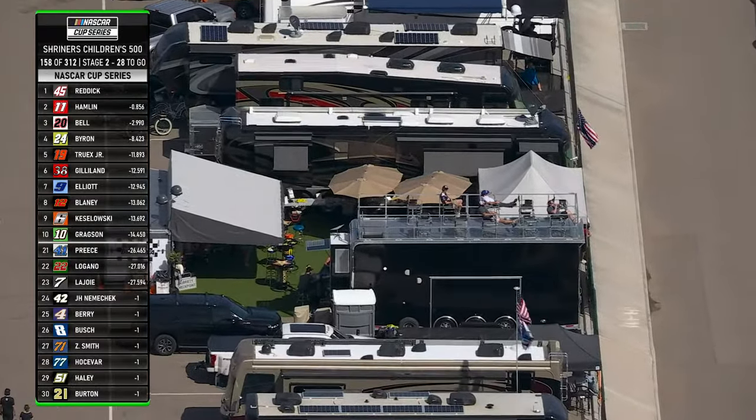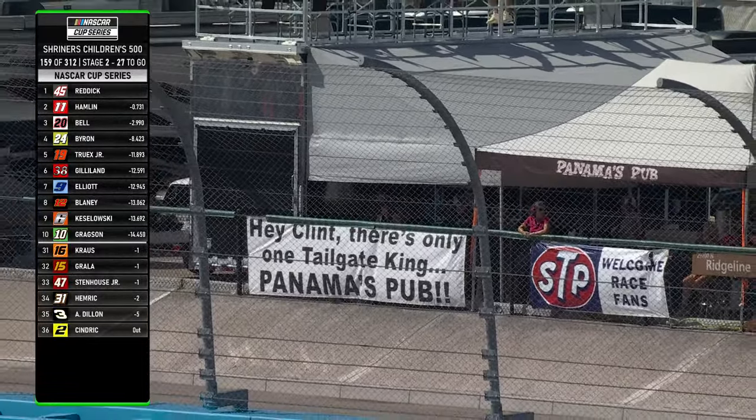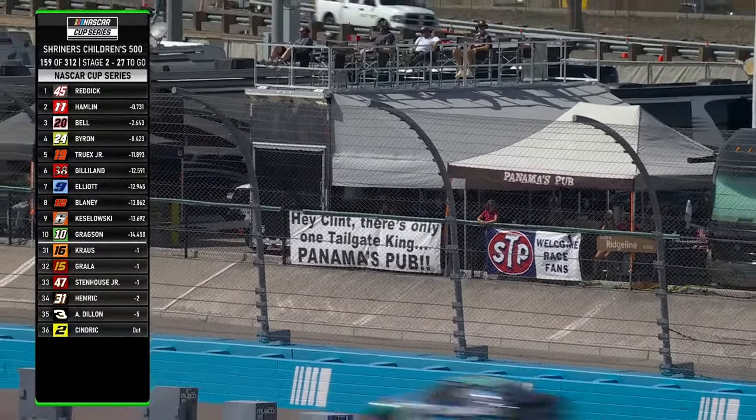The camper area is huge here, and they open it up on Monday. Folks are here. They don't have to leave until tomorrow evening, so it's a whole week of partying.